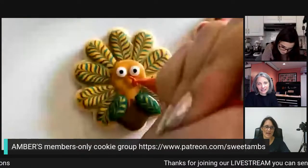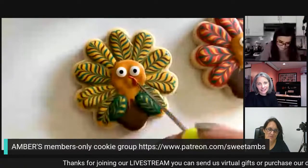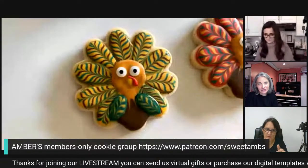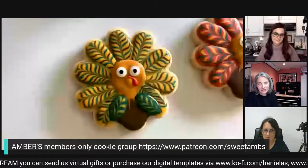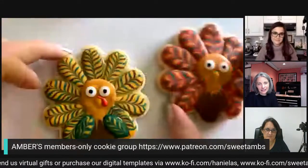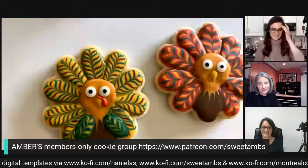Now she's doing a waddle with red roll icing. Before you do the waddle, the beak should be crusted, so it's not going to blend all together. Okay, perfect, she's done.